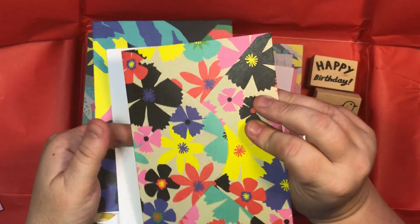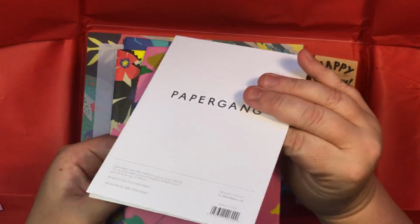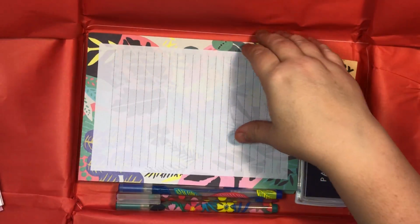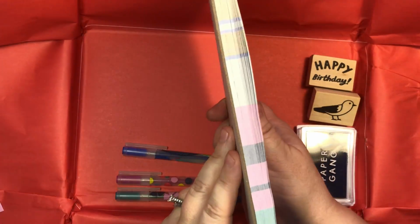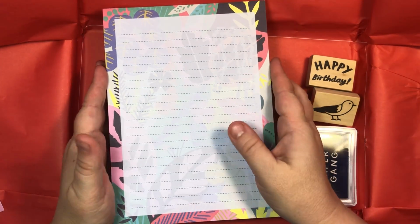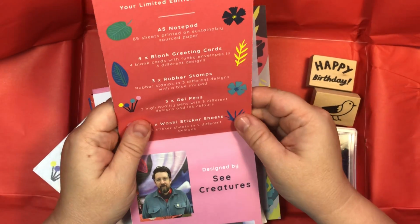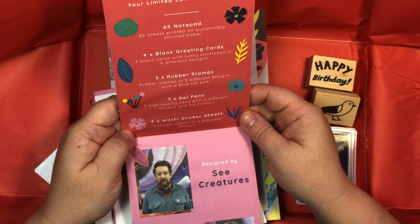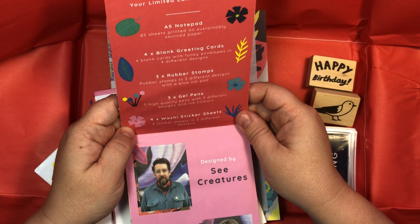These envelopes are delicious. Look at those. Those are beautiful. Yes. Oh yeah, I'll definitely be sending mail out in those. Oh, and a big thing of paper. Notepad. There's the word I'm looking for. Great big honkin' notepad. That is a huge notepad. It's heavy too. I think that might be A5 size maybe? That's a common size over in Europe and things. A5, yeah, A5 notepad. 85 sheets printed on sustainably sourced paper.